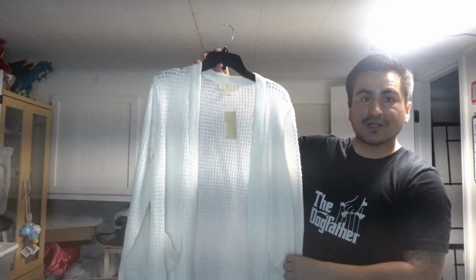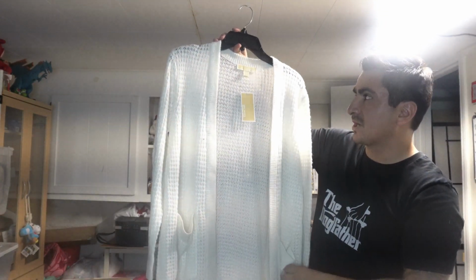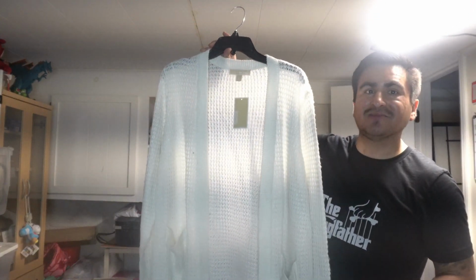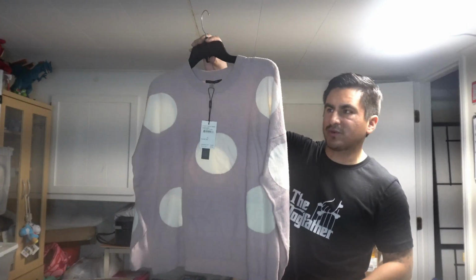And we have this nice white sweater from Michael Kors. Michael Kors is Michael Kors, so I expect this to actually sell. And we have this nice cute pink sweater from Tahari.